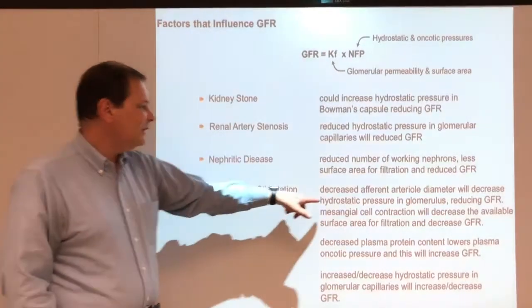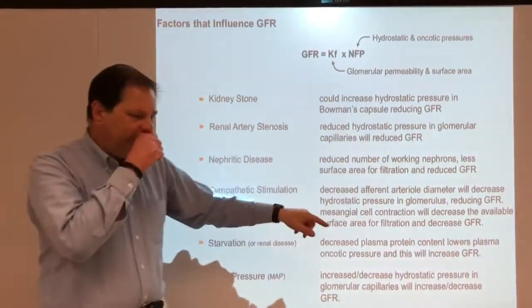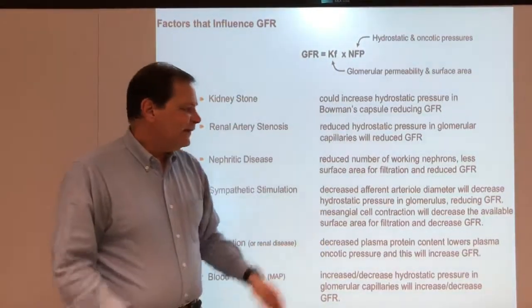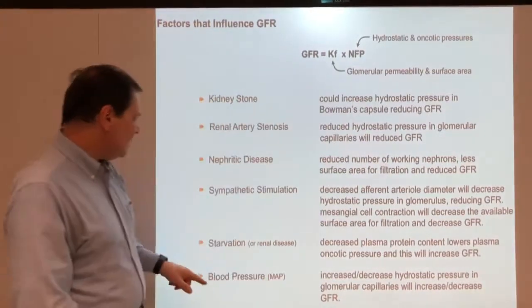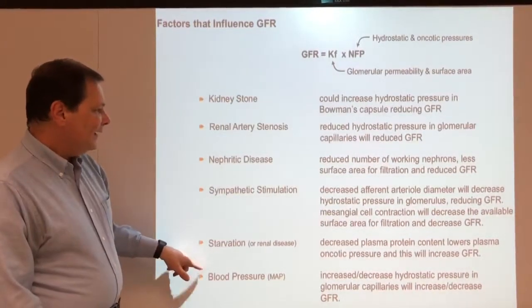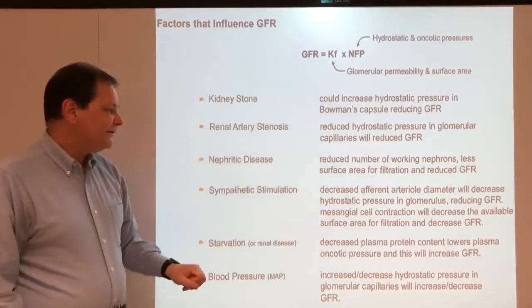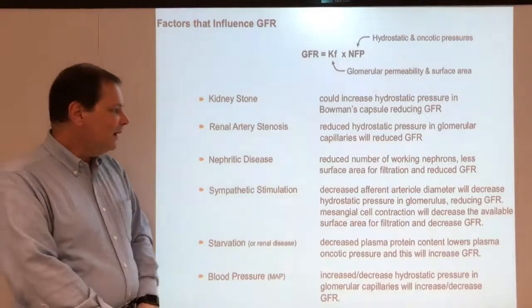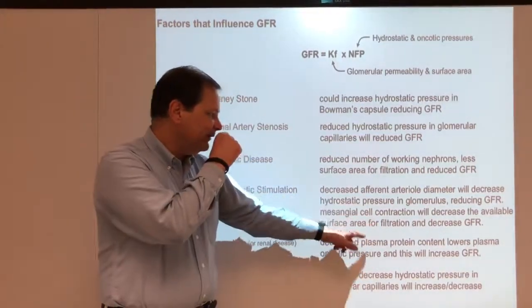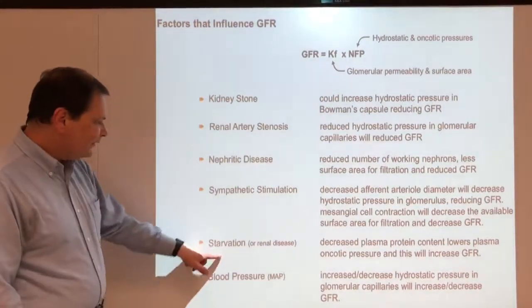Sympathetic stimulation will constrict your afferent arteriole diameter. That will decrease the hydrostatic pressure in the glomerulus. That will decrease your net filtration pressure, okay? And don't forget the mesangial cells are there. They'll contract, and they will actually decrease the available surface area for filtration, and they'll decrease GFR. So that decreases KF as well.